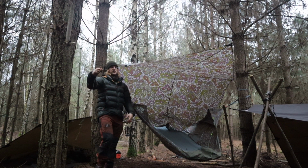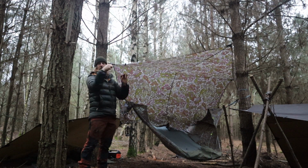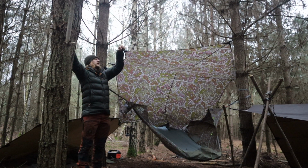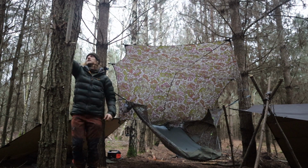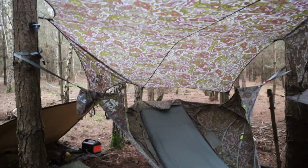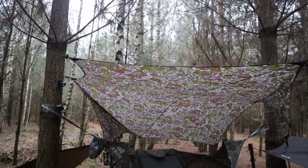It's really easy to set this tarp up because on the corners of the tarp it's got a tensioner. So you just go around the tree, tie it there, and then you can just slide that to tighten it up. It's really cool. I like the pattern of the tarp as well. It's quite a cool little camo. Almost looks like the contour lines on a map.